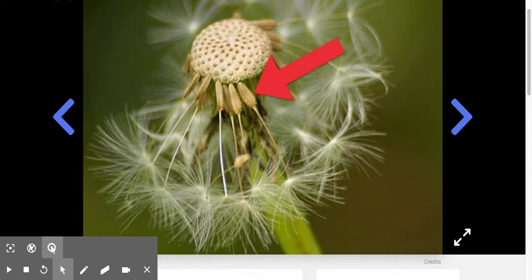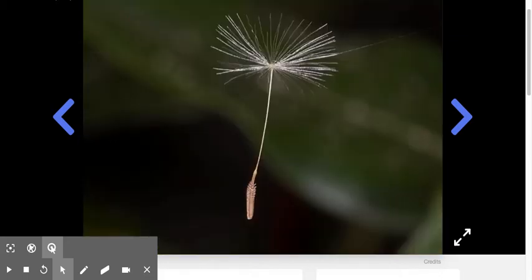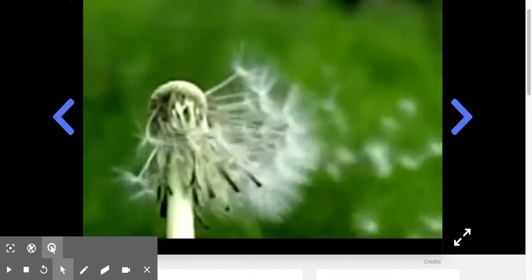We saw how each piece of fluff on the dandelion has a seed on one end. The seed doesn't weigh much, but it weighs enough that it wouldn't simply fly by itself. So each seed has its own little parachute made of fluff. By having this parachute, each seed can be carried by the wind to a new field where there's room for it to grow. The wind will carry dandelion seeds for miles.